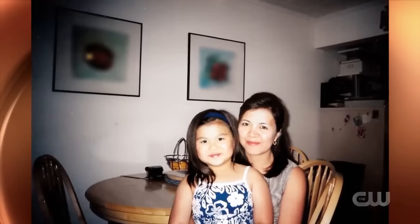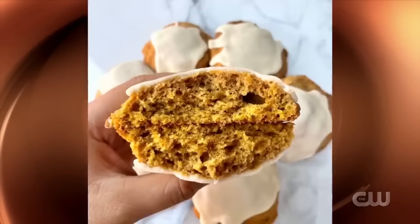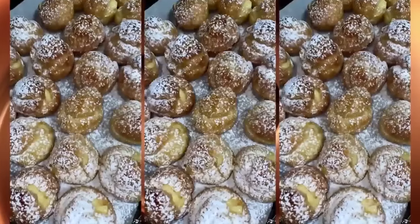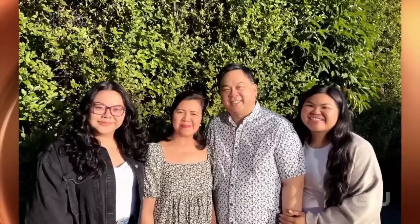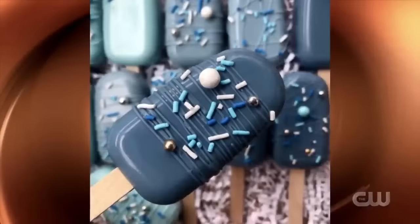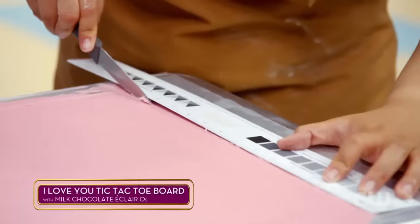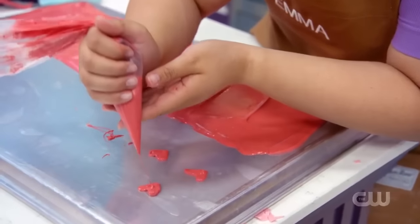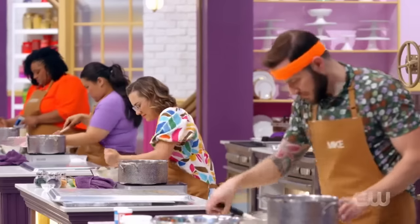I'm Emma, I'm 23 years old, and I'm a health records clerk. I've been baking with my mom in the kitchen. One year, I just whipped together some pumpkin cookies, and that's where my love for baking started. Designing something beautiful and then giving that to my family and seeing them enjoy it makes me really happy. I am making an I Love You tic-tac-toe board with milk chocolate eclair O's because I love my family. Oh man, I think we might be there.